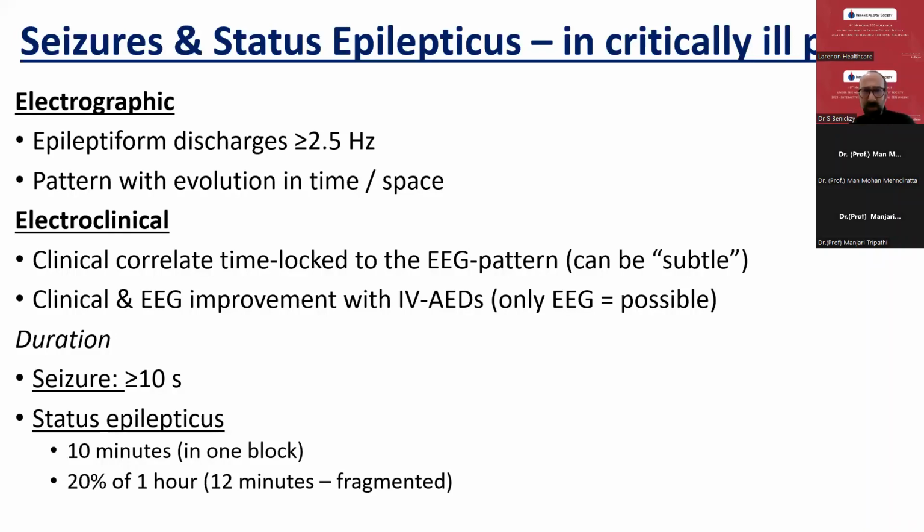Now the duration makes the distinction between the seizure and the status epilepticus. So if it's at least 10 seconds, then you can call it a seizure. But to call it a status epilepticus, you need at least 10 minutes in one block. Or if it's fragmented, then summing up the fragments, you should get at least 12 minutes.